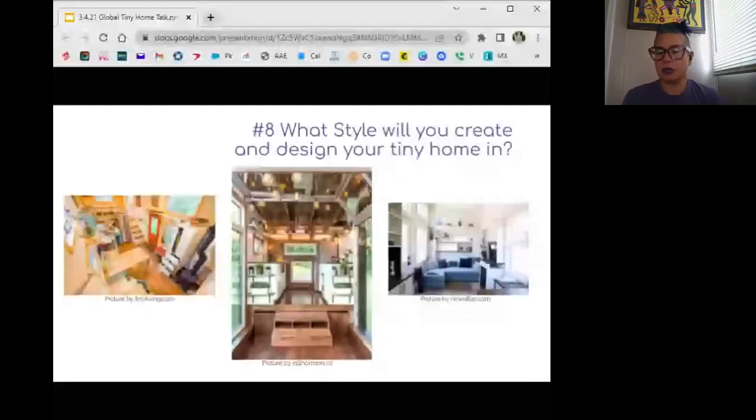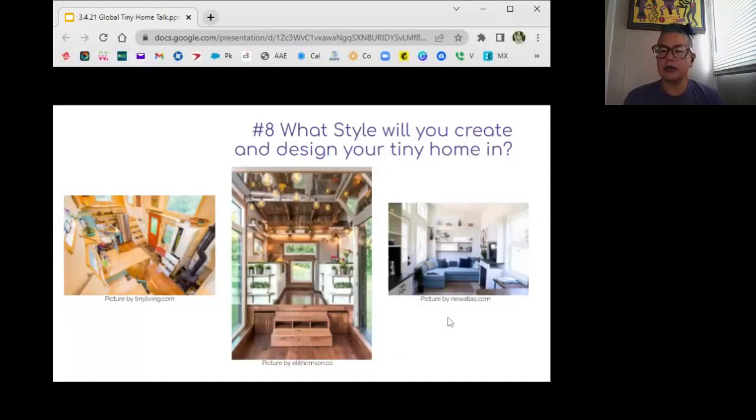So the middle picture, they decorated with plants. The one on the left, their aesthetic was more natural. They used a lot of natural wood. The one on the right, it's more modern. And that way you can still have all of your favorite things around you, but you just figure out how to get them all in.